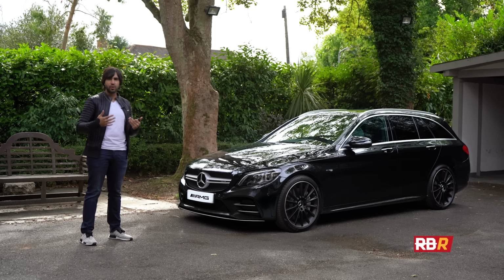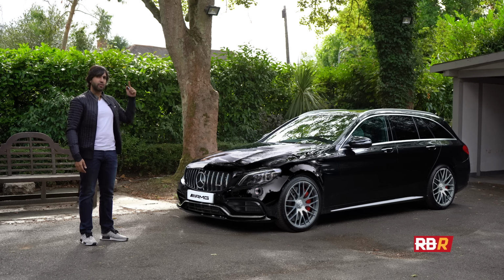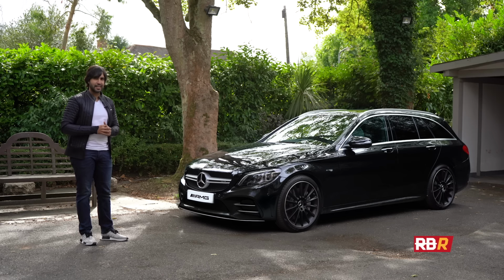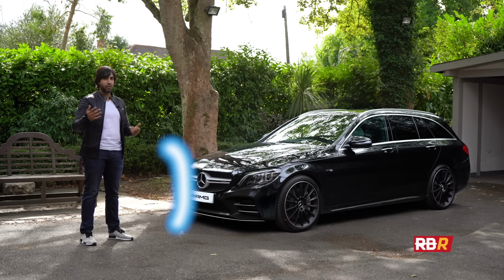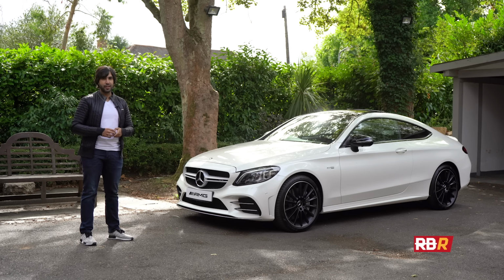Which one do you like more? Do you like the Panamericana grille, or do you like the old twin bar? Do you like the round pipes at the back or the square ones? And you almost have an argument then to say that the C43 could look as good, if not better, in your own opinion. And then this benefit of the facelift translates inside for the C43 in a very similar way.